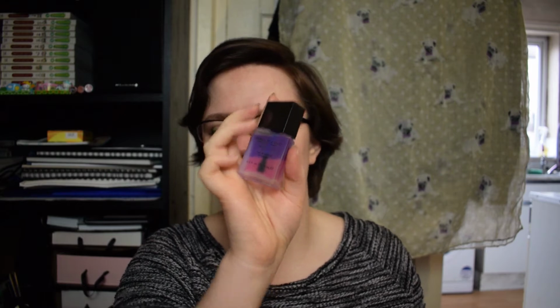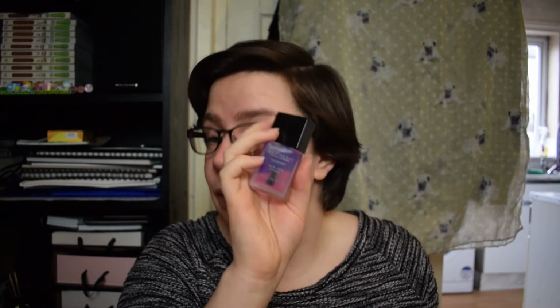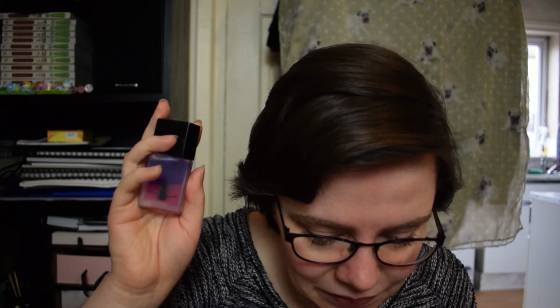I probably won't use it every day, but I do feel like it works. I do feel like it was nice, and I think this was quite an affordable item. This was only £5, quite nice. And again, because it's an American brand, it's a little bit more awkward to get a hold of.